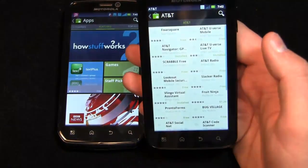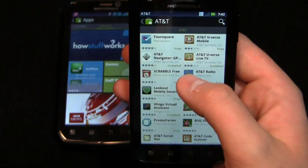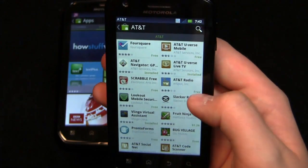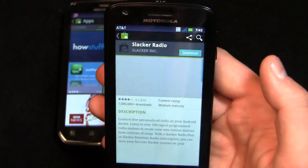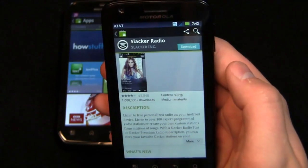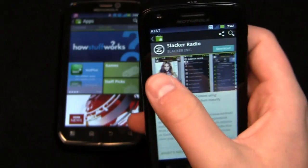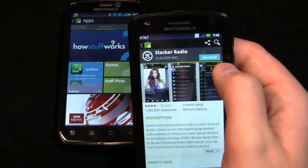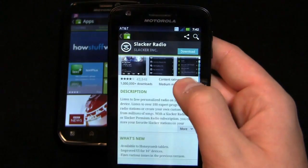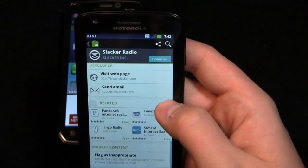So we can go into AT&T, for example, and see the applications that they recommend. You can see the star ratings, and you can see how, again, they're boxed up. So let's go into, it doesn't really matter, Slacker Radio, for example. And you can see up here it's going to show you some screenshots, where I can click on those, bring up those and go back. And it shows you the ability to share. I can search, I can go to the Android market or go back to the page I was at before, download, and go down here and see the description, what's new, videos and reviews, developer, and then related info, and then the market content.